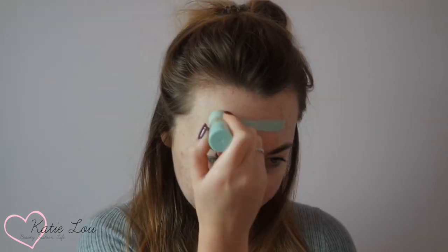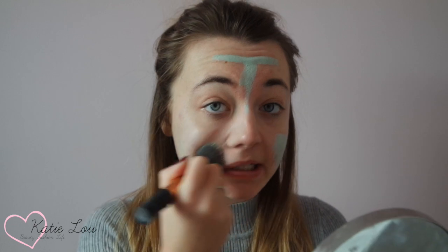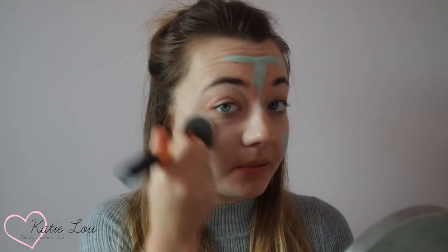To combat that again is the Soap and Glory Kick-Ass All Is Calm Anti-Redness Green Concealer. It's just my holy grail green concealer. I tried the Collection one, which is new out, but I think I still prefer this one. But I also don't like the fact that you have to put it straight onto your face. I always feel like that's making more spots, and I put quite a bit of that on. But it's so easy to blend, as you can probably see now. I do look a bit ill when it's on, but obviously I sort that out with foundation.